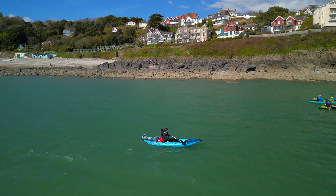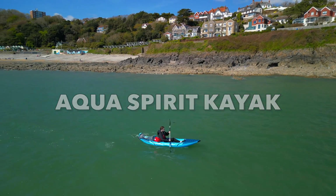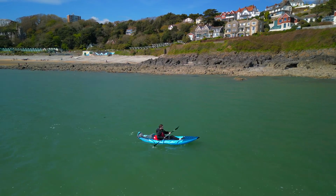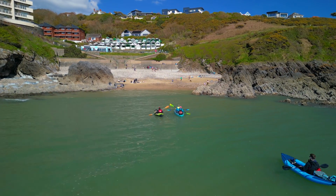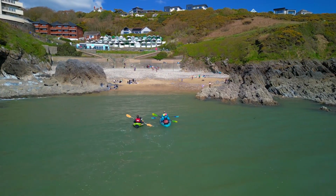Ethan was using an Aqua Spirit kayak, which is a hybrid inflatable with a high pressure drop stitch floor chamber which sits between two lower pressure side pontoons. We headed into the small bay of Rotherslade on the east end of Langland Bay for a much anticipated lunch break, which as usual also involved us drinking our ration of cider.